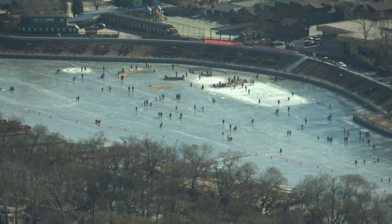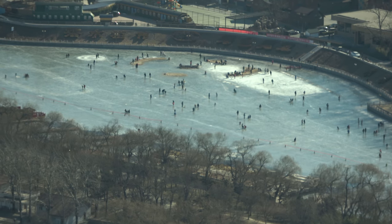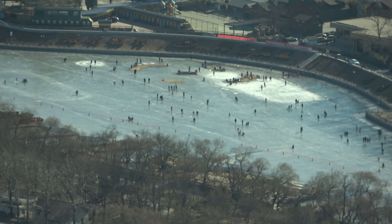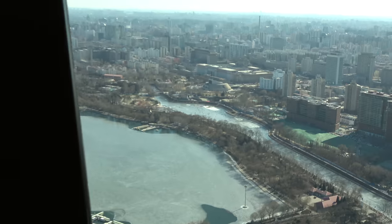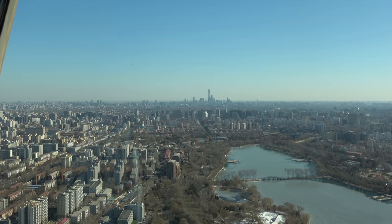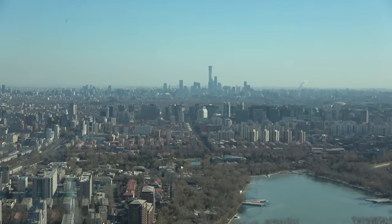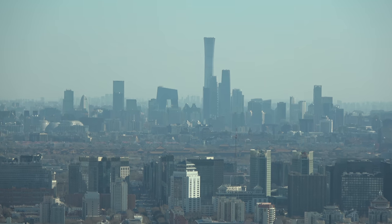People having a good Sunday morning walk on the frozen lake. Very nice. See you in 2022 for the Winter Olympics, I think.